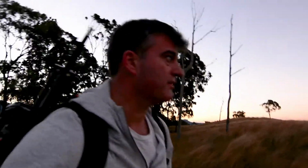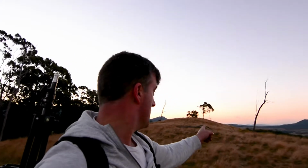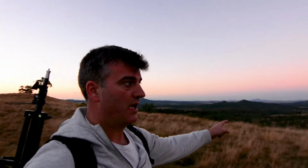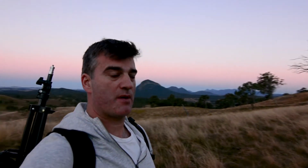Now there's one very simple reason why I come to this location, and you're about to find out why. It's an absolute gem that not too many people know about, because they don't come to this side of the road. They all stay on the other side where Cunningham's Gap is. But this is why I come out this side. This is why I'm here. An utterly stunning location that most people don't know about.